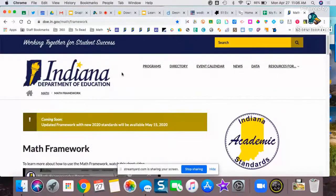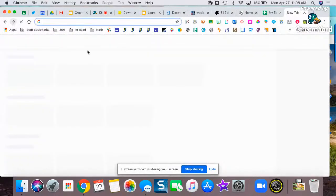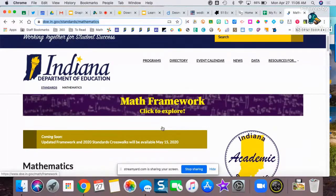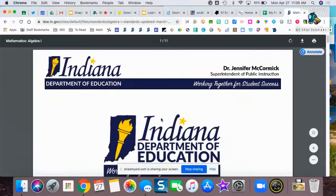If you go back to the original math page here, let me get back to it. That's where I wanted to go, actually. They have the new standards. The standards I've looked at so far, I haven't looked at all of them yet, but when I look at the Algebra 1 standards, it says right here they were updated in March of 2020. If you click on the PDF, it has all the standards here. All the standards look to be the same.